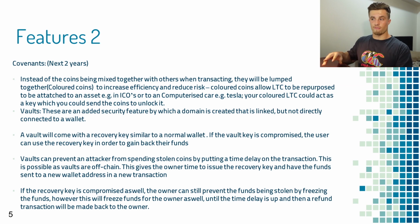This is a security feature by which you create a domain which is linked to your wallet but is not directly connected to it. So it's a domain within the wallet but it's not directly connected. It's kind of hard to understand. And so what the vault does is when you get a vault, you will get a private key and a recovery key, just like a normal wallet. And if your private key, your vault key, is compromised, i.e. someone hacks it, the user can use their recovery key to gain back their funds, as it will set up a return transaction back to their wallet.